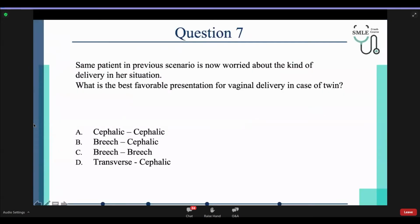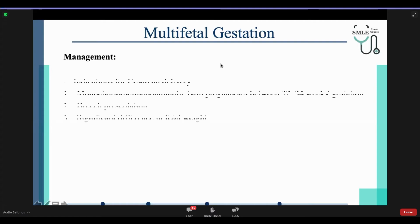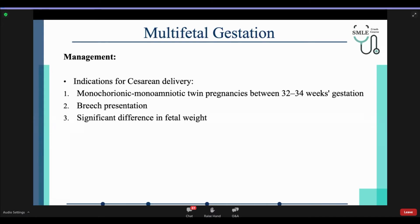Okay, good. So question 7, same patient in the previous scenario had the twins, right? She's now worried about the kind of delivery in her situation. So what's the best presentation for vaginal delivery in case of twins? Is it cephalic? Is it breech-cephalic? Is it breech-breech? Or transverse-cephalic? So in multifetal gestation, the management is important, okay? Most of the time, what we do is a cesarean delivery.